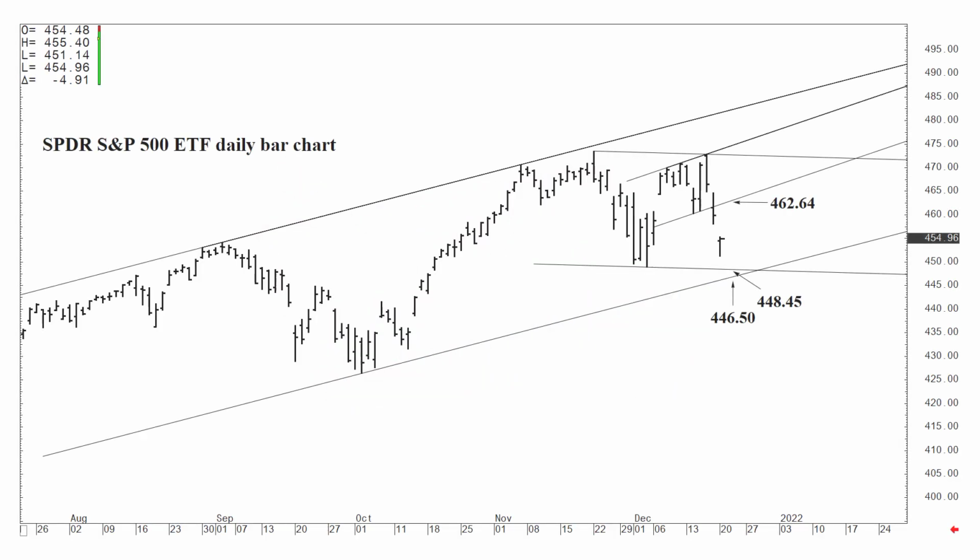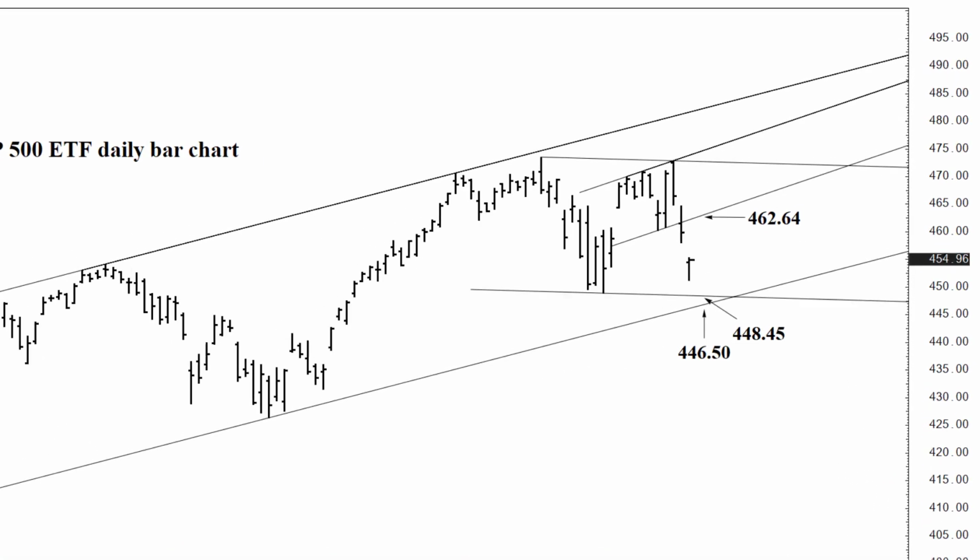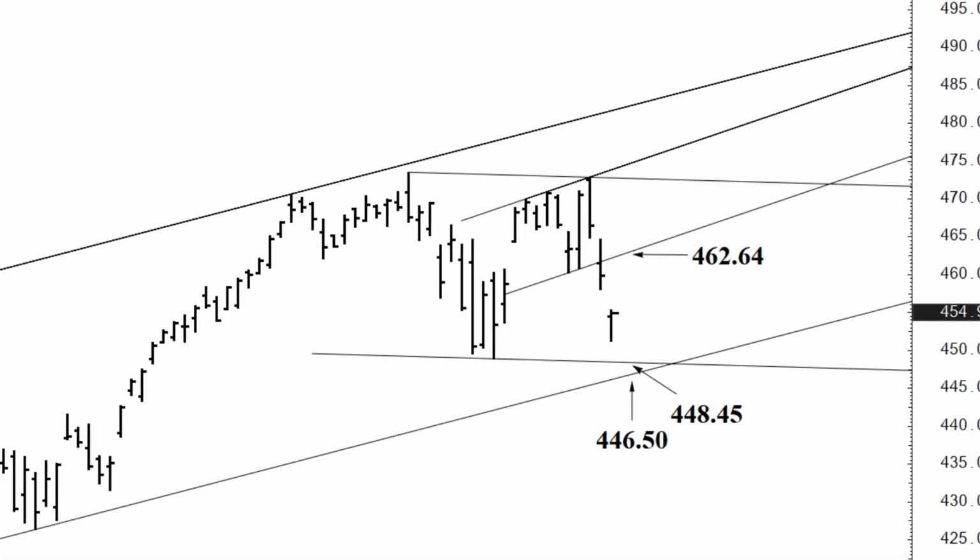So let's jump to the charts. You're familiar with this chart. We settled below that near-term channel bottom on Friday. Today, it's at 462.64, indicating, as I'd mentioned, by the end of next week the mid to upper 440s. That may well happen today.